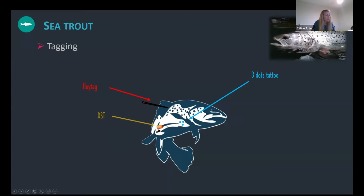And the other tags, like the orange one that is called the data storage tag and the black one that is an acoustic tag, were inserted internally in the fish. So obviously you can't know that these tags are inside the fish when you capture it. Also, we put a different kind of tag that is named a PIT tag. It's what is used in freshwater to count the population and to survey how many fish come back from their migration and things like that.